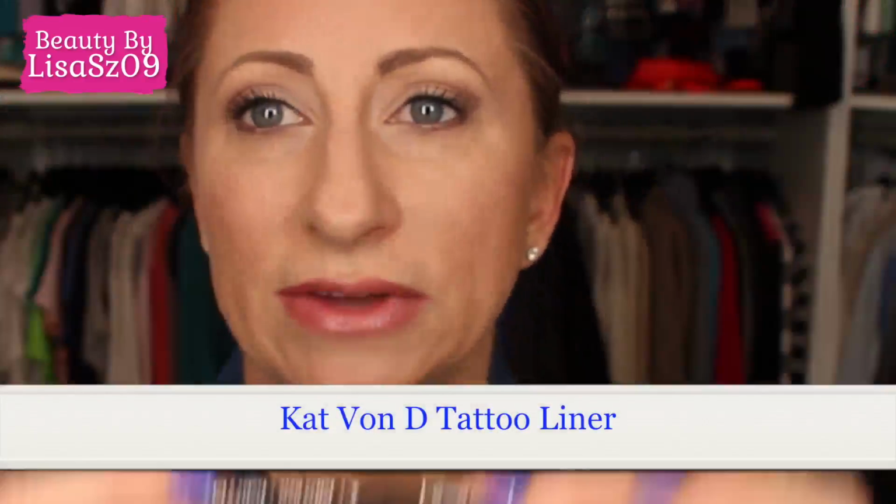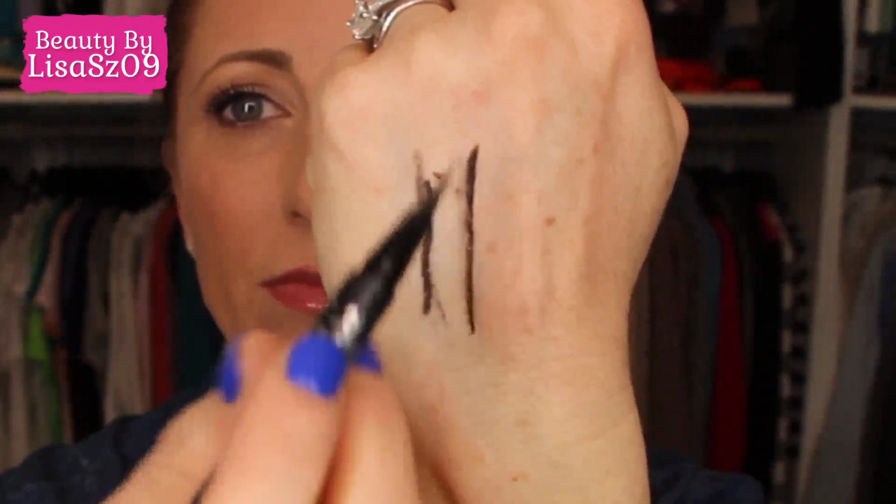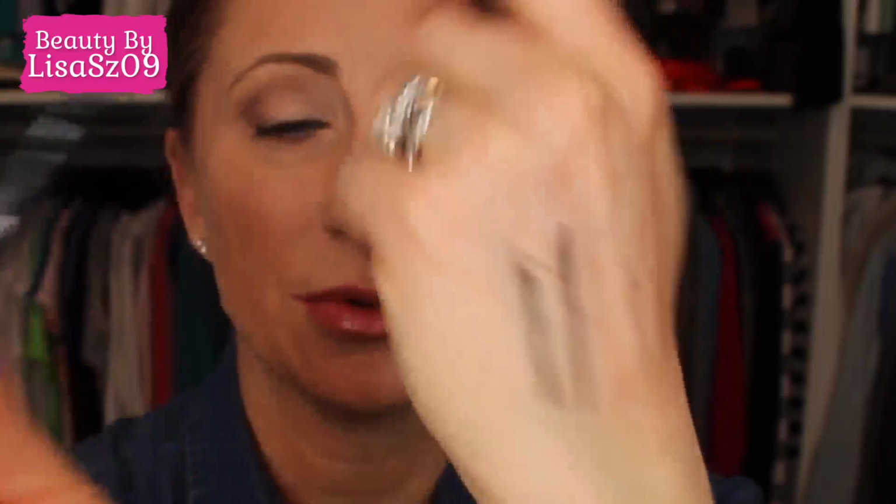Next thing is the Kat Von D Tattoo Liner. This is more of a liquid liner, felt tip. This one is drying out a little bit. I still have it in the sample size. I got like 4 of these samples and I'm still using them up before I buy a whole new one. I have to check and see if I have another one. Otherwise, this is going on my list too.